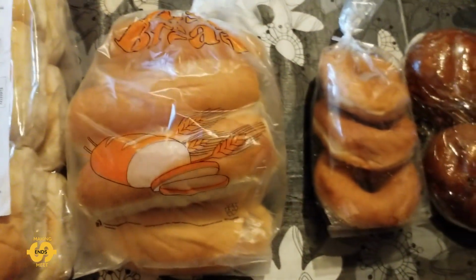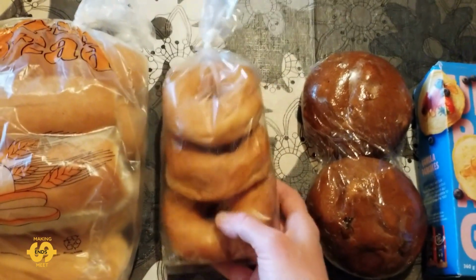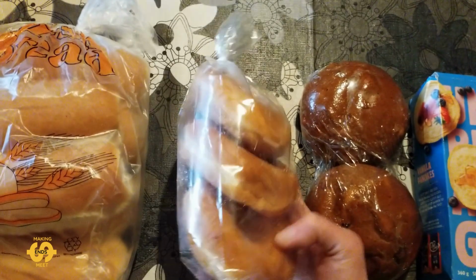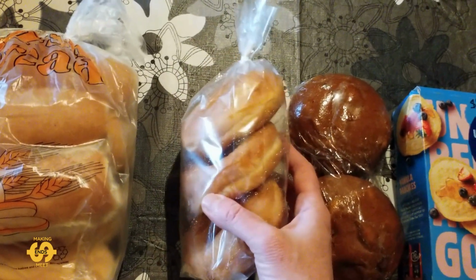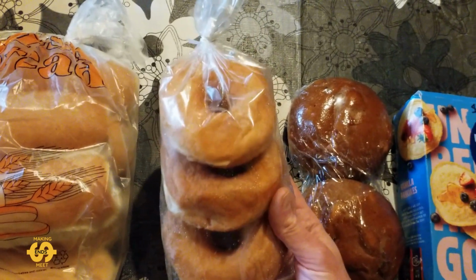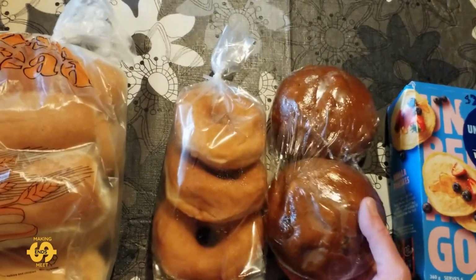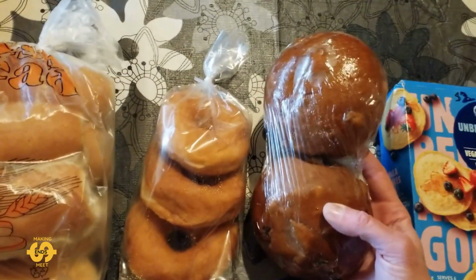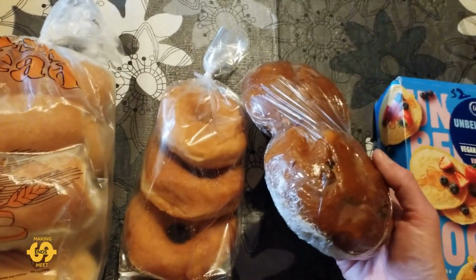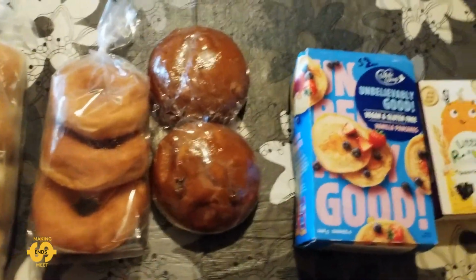And in the sweet treats this week, I picked up a bag of donuts. This is a three pack. These are sort of like glazed with like a syrup over them. You might be able to hear the heavy rain in the background at the moment. It's teeming down. There's also two fruit buns and a couple different items that I picked up this week as well.